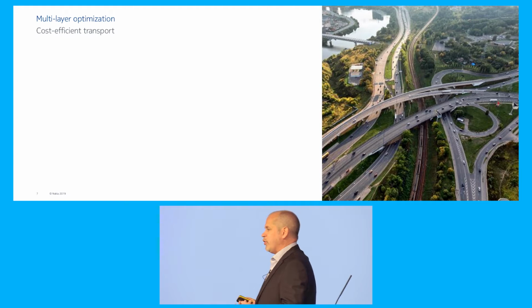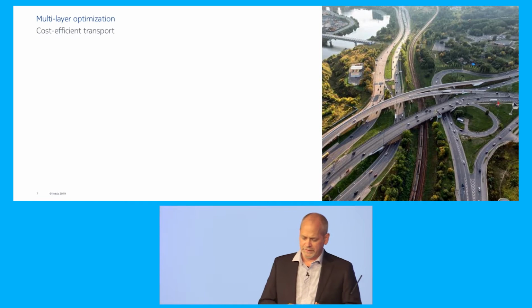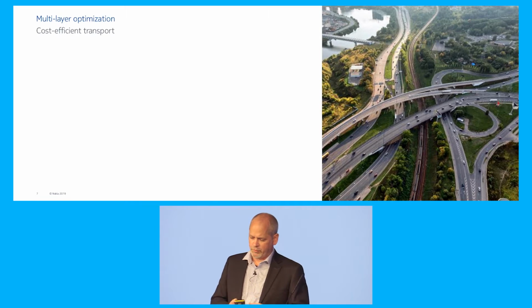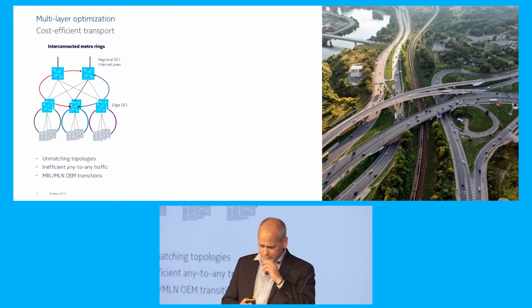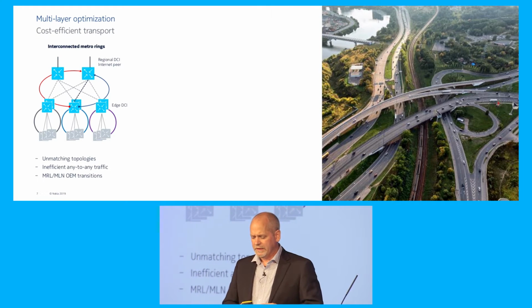So the question is, what can we do with it? How do we create value, and why do we care about bringing these two layers together? And there's really two key things that we focus in on. The first is just the efficiency in how we transport traffic across the network.